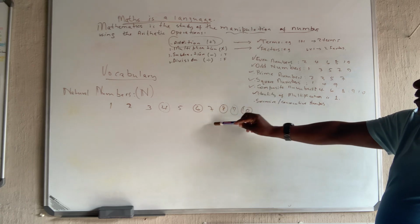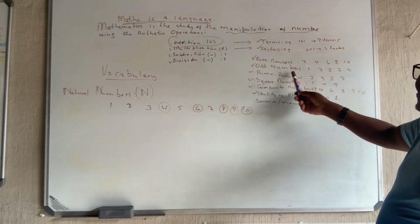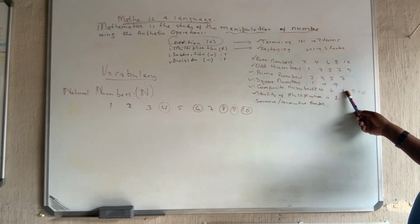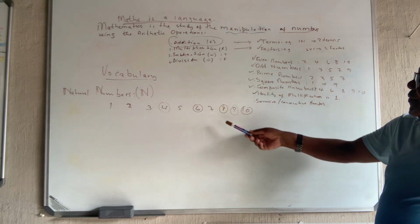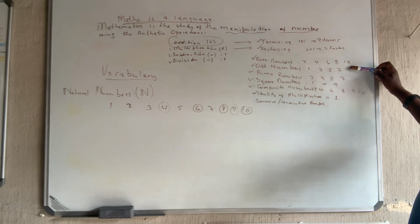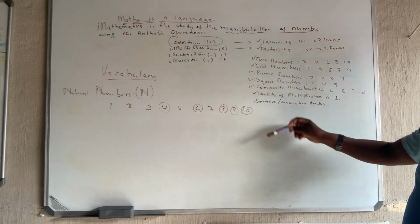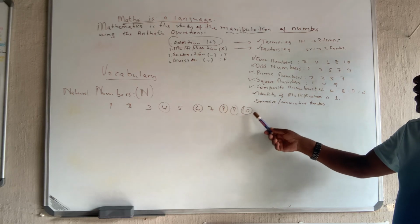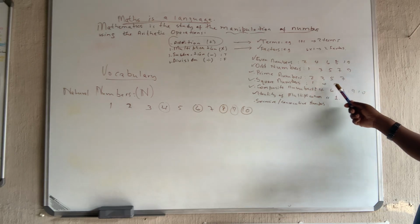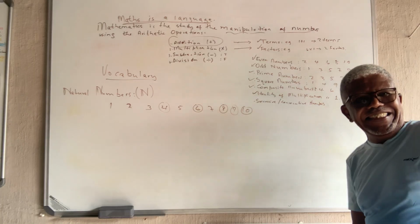And you go to 8. 8 is a natural number, and 8 is an even number. Also 8 is a composite number. Then you go to 9. 9 is a natural number, an odd number. It's also a square number, and it's also a composite number. And then last but not least, the 10. The 10 is a natural number, an even number, and it's also a composite number. There are the numbers for you. Thank you.